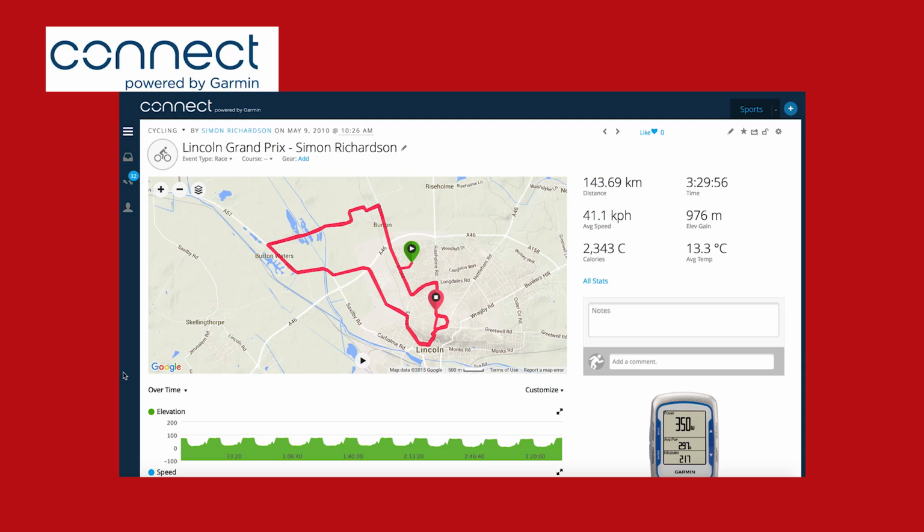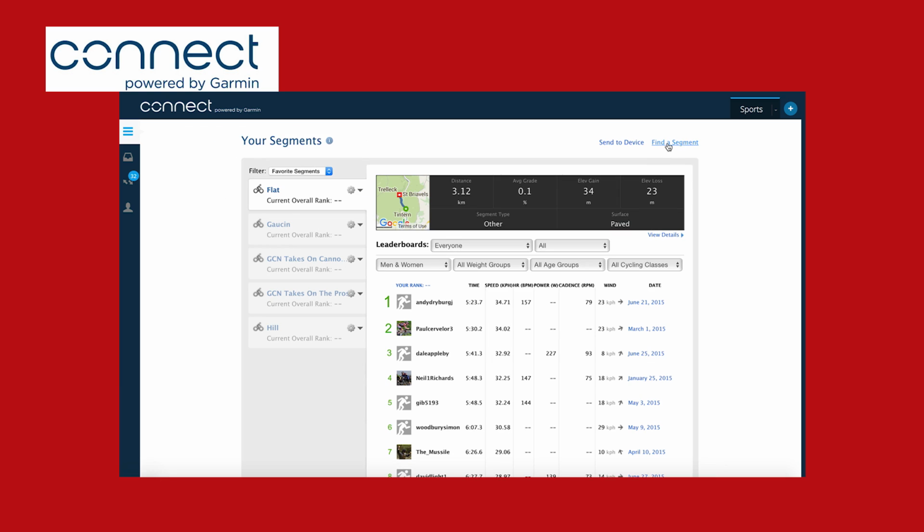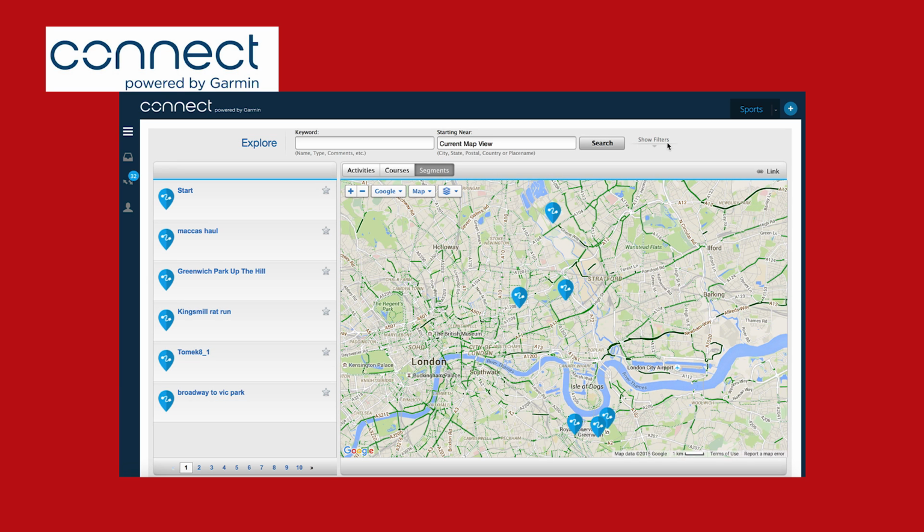Aside from measuring elevation gain, average speed and distance, if you use the segments function, you can break down your ride into its individual elements and monitor it in far more detail.